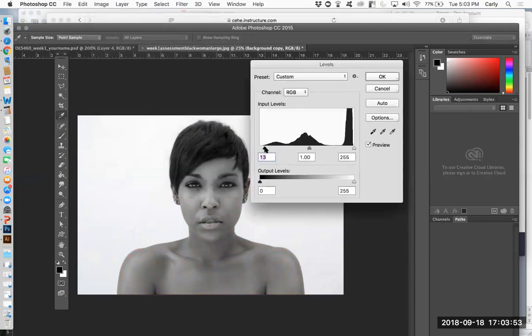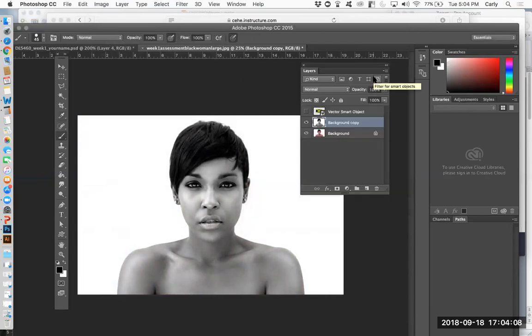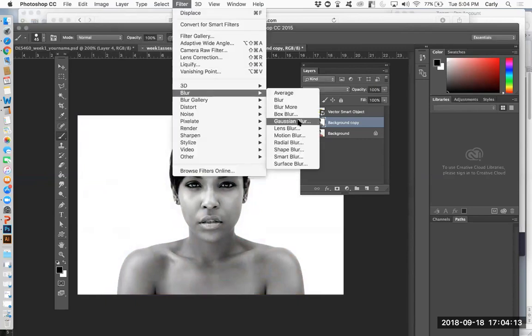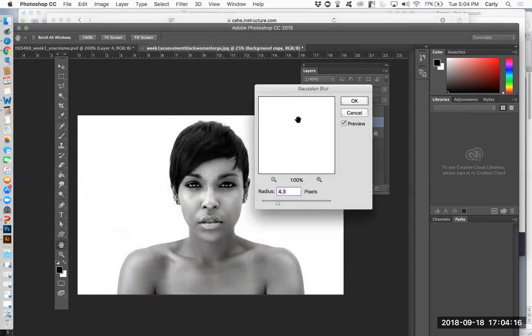And I'm just going to increase the contrast just a little bit, because more contrast will make more extreme exaggeration in your displacement map. And now I'm going to blur this a little bit by going up to Filter, Blur, Gaussian Blur. We want to blur it so that the shadows are very apparent, but the details are not there. Now I'm going to click OK.